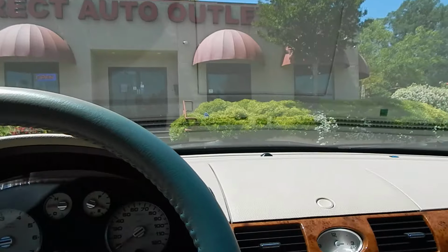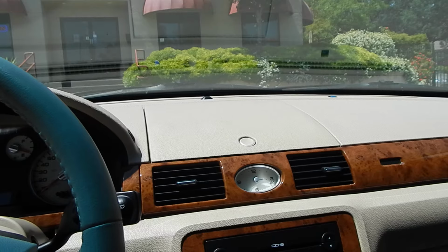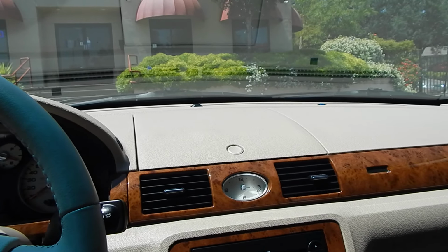And as you see, we're getting closer to the vehicle behind us. Our radar sensors are going to let us know, and that's going to turn solid, let us know that we need to go no further.